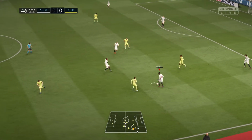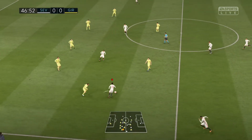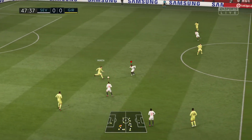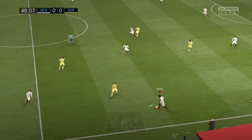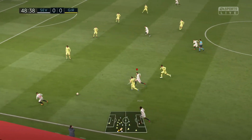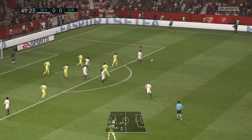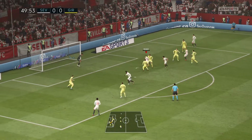Promise. Here's Munir. Munir, sir. Promise. He's got some room out here in the wide position. Building steadily here, keeping possession. Taking on the defenders. He screened the ball well there. Can put them in front here.